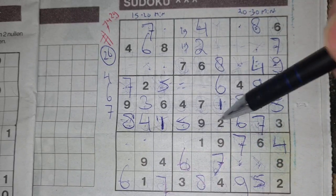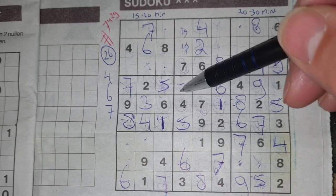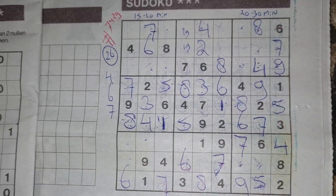2 numbers left in this big square. The 1, the 2, 3 is missing. The 4, the 5, the 6, the 7, and 8 is missing. 3 and 8. We have 8 in the middle column, no 8 there. 8 should be here, and the 3 goes there.